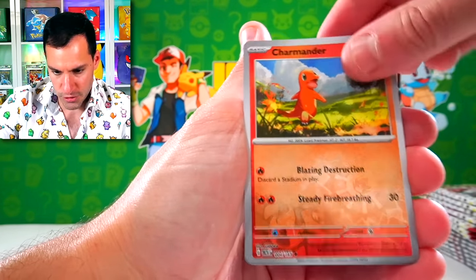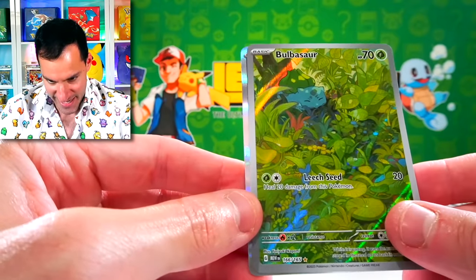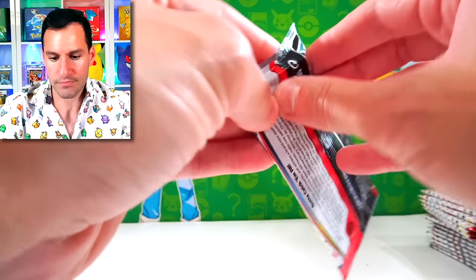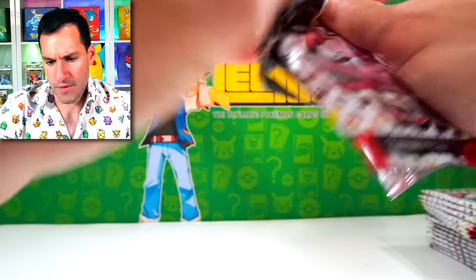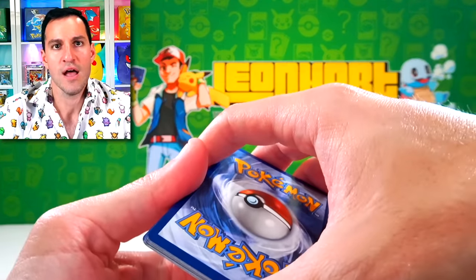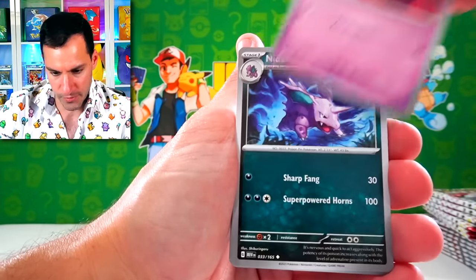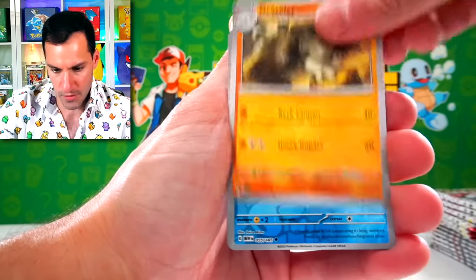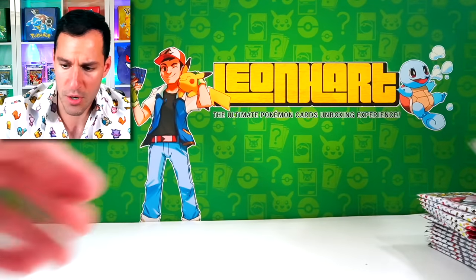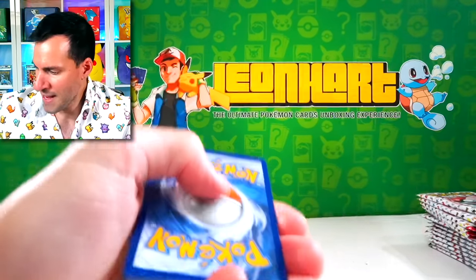Clefable, Tentacruel, Charmander, a Bulbasaur. You can barely see it. And a Mewtwo. But I will take that Bulbasaur, in hopes that the whole set of the Ivysaur, Fire Energy to the Venusaur is probably going to be some incredible artwork. Nidorino, Exeggutor, Golduck, Tangela, and a Gyarados.